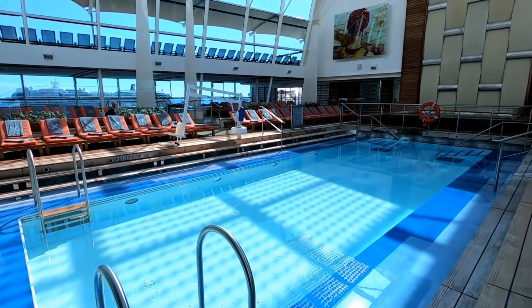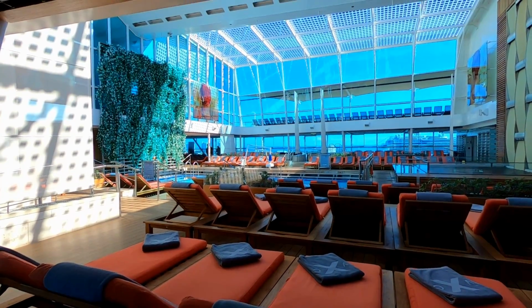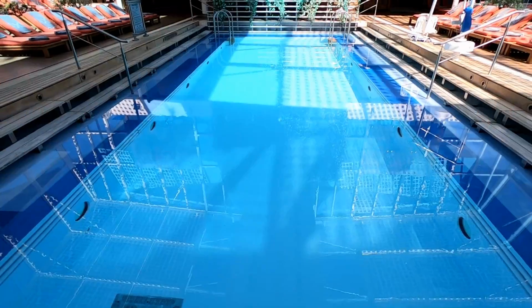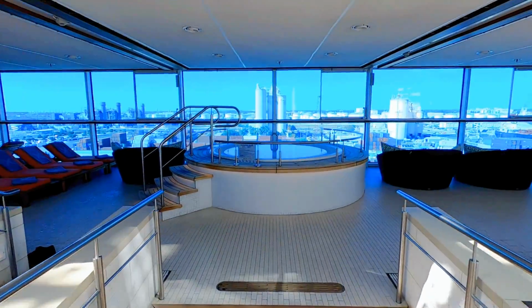And this is probably my favorite part of the ship, the adult-only solarium. See the nice padded loungers, each with a couple towels, and the pool was heated a little bit. Wasn't very hot, just slightly below body temperature probably. Just a great place to relax. You don't have to worry about the wind or being too sunny.